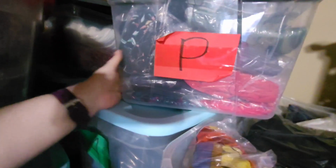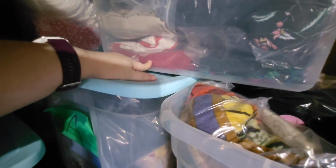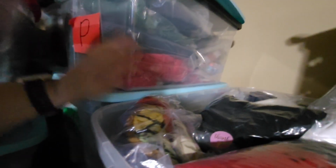I do like to use the clear bins because then you can see where you need to look. So in here, if I was looking for a pair of tan pants, which would be right here, I know I could just grab them. This one here would be the red Abercrombie pants. So if you have just something that's a black top, that does make it a little bit more difficult. But I've been doing this for years. This is the easiest for me to do.